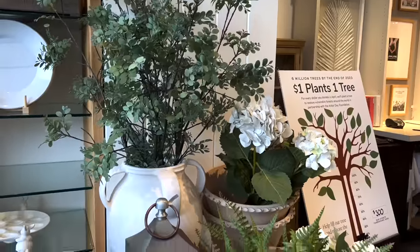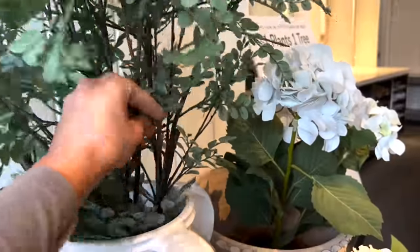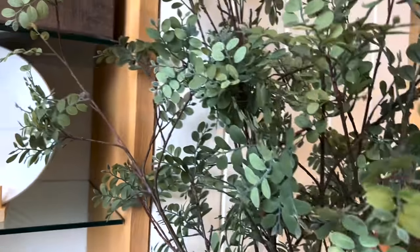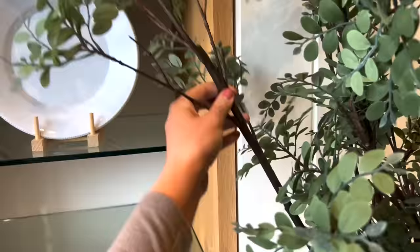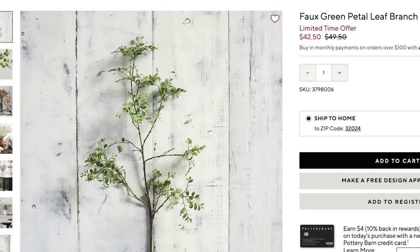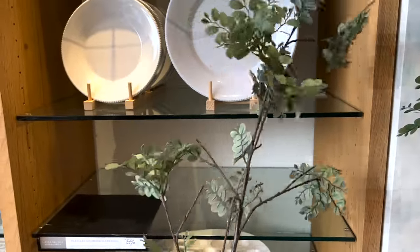I want to show you guys these faux green petal leaf branches. These are priced at $49.50 per branch. I love the vibrant, fresh color that these branches have. It's a really vibrant branch. It makes a beautiful statement on a table or a mantle. And if you group several of these together, it will make a really lush display.